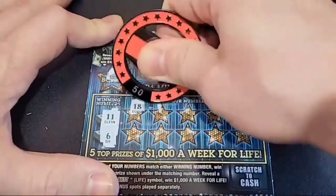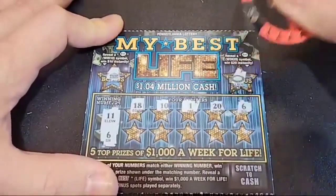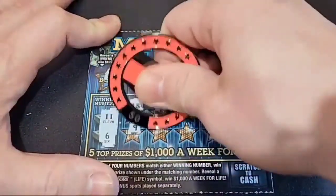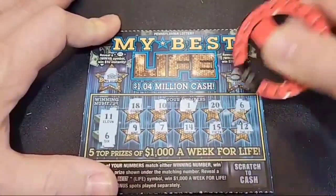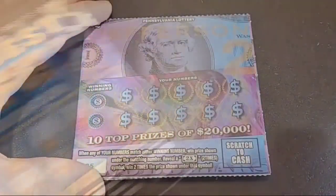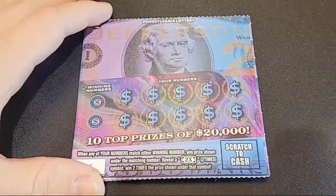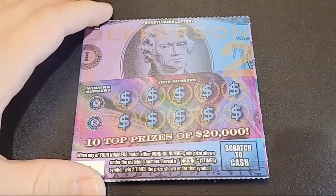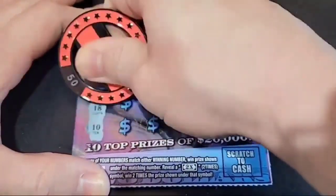11 and 6. And another winner. That's 4 winners out of this bunch of tickets. Number 6. Another $2 added in. So in these Jeffersons, we're looking for matching numbers with the 2X for the 2 times, or just matching numbers. 18 and 10.